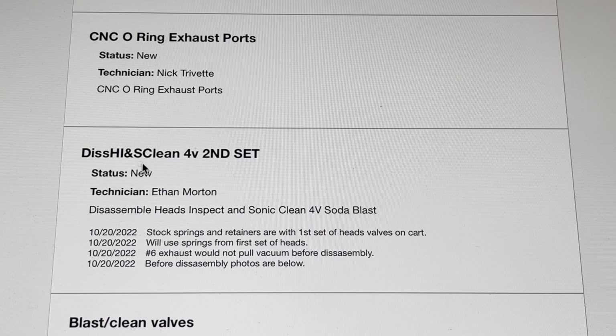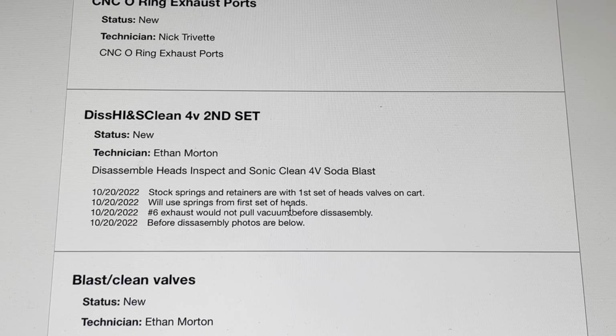So this is where they inspected the heads and cleaned them. Stock springs and retainers are with the first set of heads, valves on cart. We will use springs from first set of heads. My springs are custom pack springs that I ordered from also L&M Race Engines. We're going to get into a lot of this here in a few minutes.